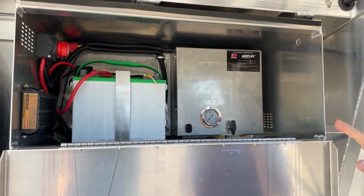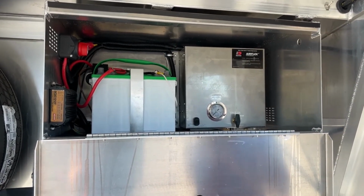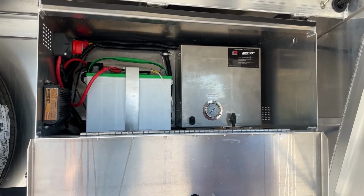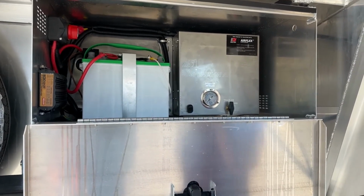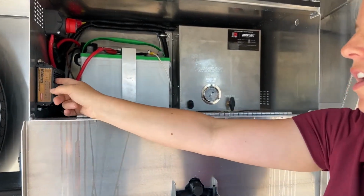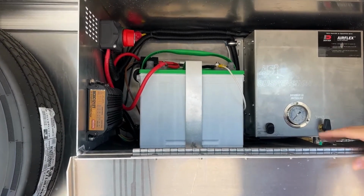Now I've got it aired down right now. When we have it aired down, I mentioned that that box gets picked up about 2 to 3 inches. If you air it down while you're loading your horses and walking up and down your ramps, it's gonna make it a little easier for everybody to get in and out of the trailer, so we're not quite as high off the ground.